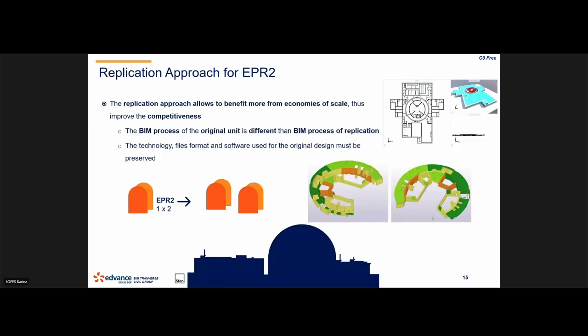And finally, it's a goal for EPR2, the replication approach. Again, we intend to use the feedback of HPC. As you can see in the picture on the right side, in HPC, we made an analysis for the application because we used it for the size of the elements. They are 100% replicated in dark green and not replicated, for example, in orange, or less replicated.